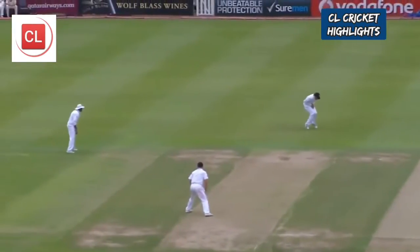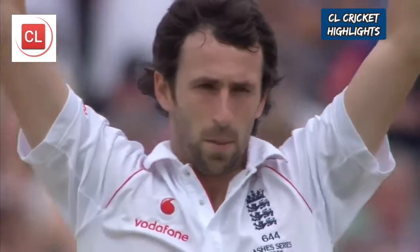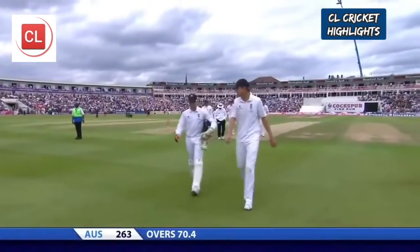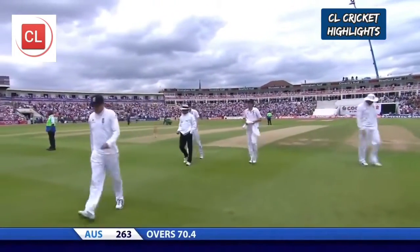He was the man that started the rock first thing this morning, and I mean first thing. And he's the man now that's finished it off. Yeah, well deserved, Graham Onions. He set the tone this morning. He's bowled well all day, surprised a few with his pace as well. But it's been his line and his length that's got him those rewards today. Finished the job off, no more wondering.